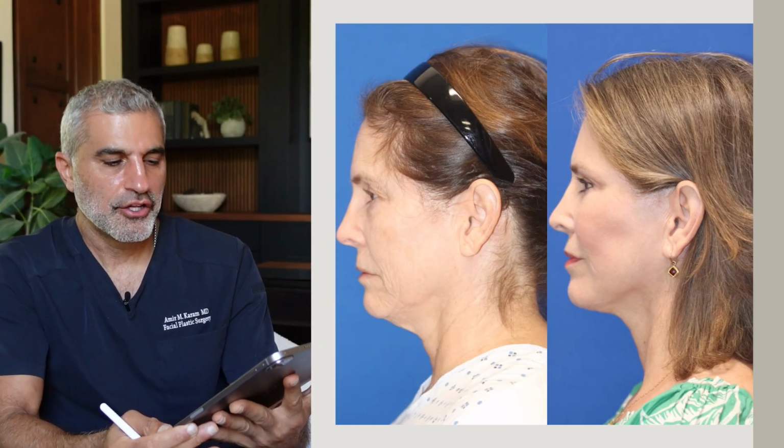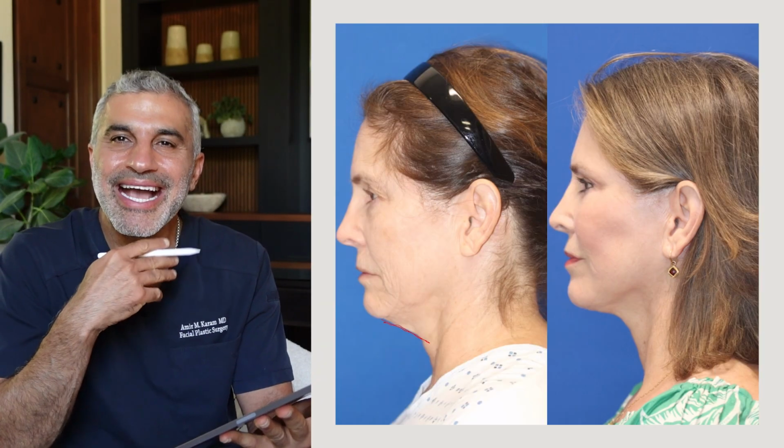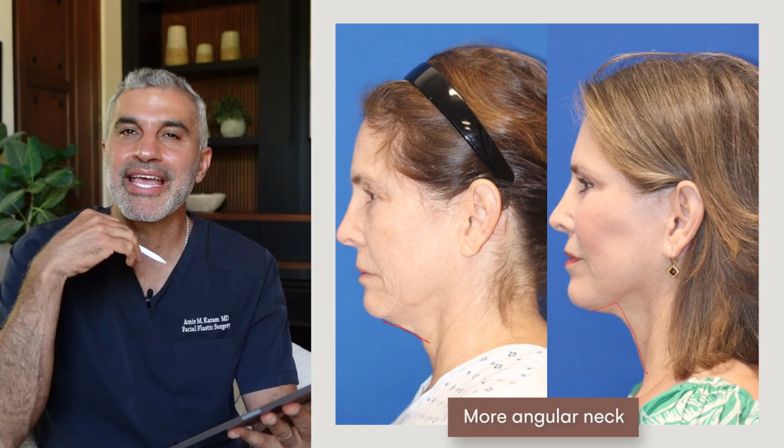Looking at her profile view, this angle of her neck due to excess soft tissue as well as laxity has been repositioned. She's much more angular under her neck.